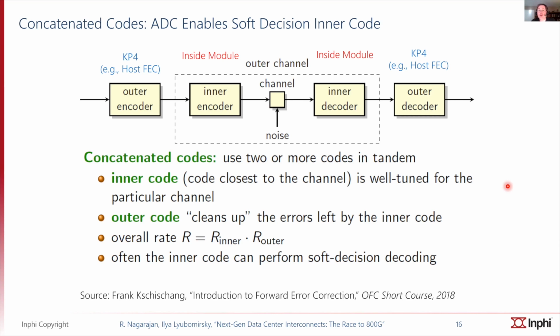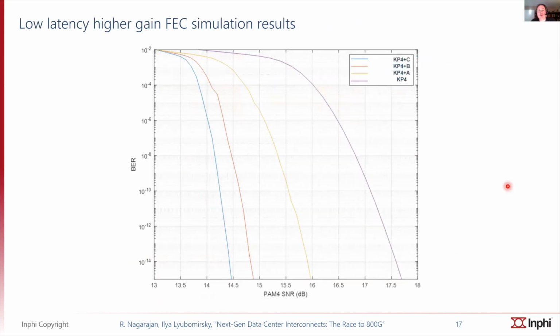And we can also, as I mentioned previously, exploit the soft information in the DSP of the optical module, which is very close to the channel. And by combining these two effects together, we can get substantial improvements in performance and the coding gain while keeping the FEC fairly simple in the optical module to keep that power low and the latency fairly low. So this is the architecture we've been working on. And on the next slide, I'd like to show you some simulation results on performance of these concatenated codes.